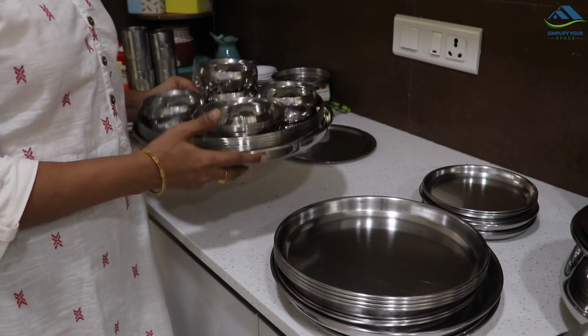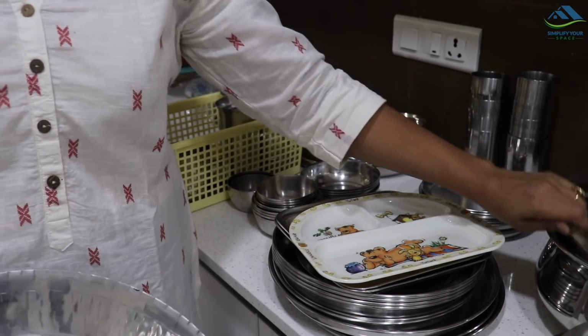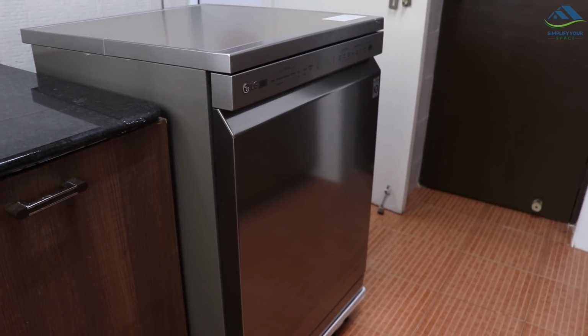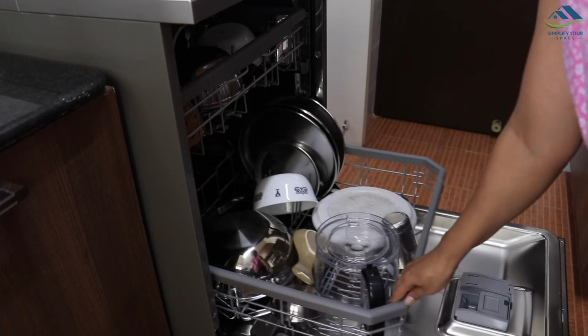Although I have replaced most of the aluminium stuff, few items are still there only for exigencies where I don't have the backup cookware. Recently we updated our kitchen with a dishwasher and it is logical to shift towards stainless steel.